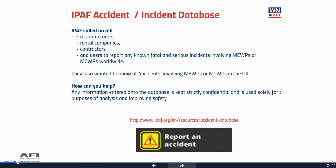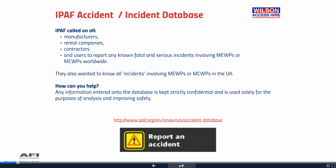The IPAF database, the accident and incident database. There's a very effective reporting mechanism now, up and running on the IPAF website. It allows you to report your accidents, your incidents, and really anything involving a MEWP. Prior to this, the MEWP industry itself had an unknown level of accidents and incidents.